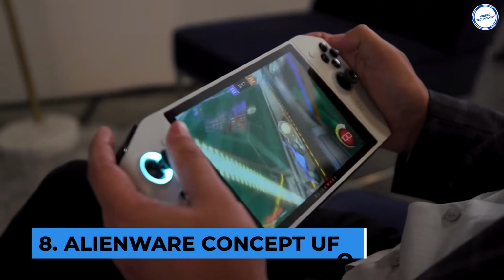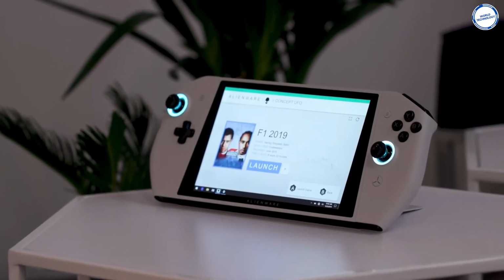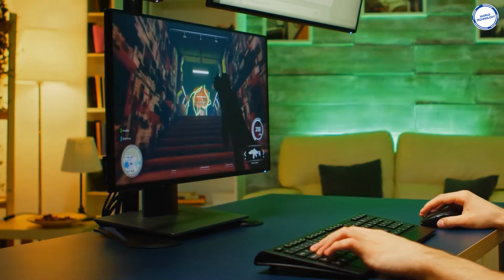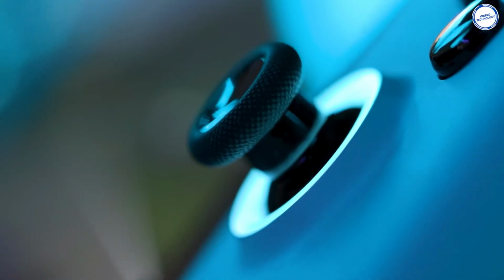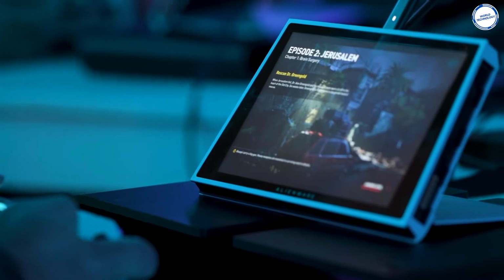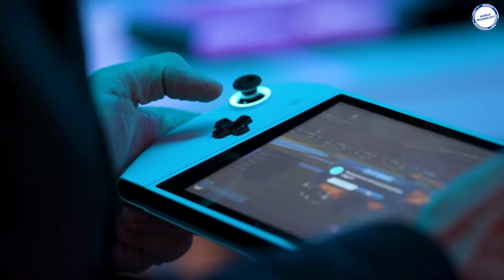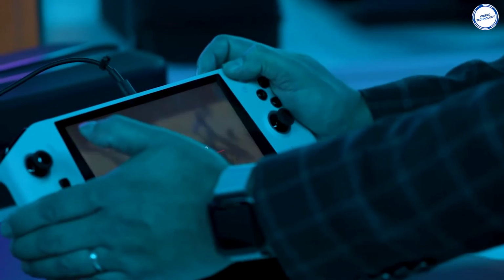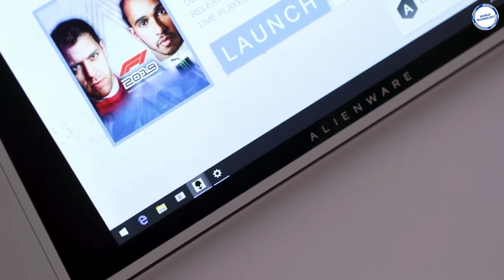Number 8. Alienware Concept UFO. The Concept UFO is a PC gaming alternative to the Nintendo Switch, enabling you to have a complete Windows 10 gaming PC in your palm. The Concept UFO consists of 4 pieces. There's a main head unit with an 8-inch 1200p monitor, a battery, and all processing and graphics hardware. There are 2 controllers, which connect via an enjoyably solid magnetic rail system. The Concept UFO has USB-C ports on both the top and bottom of the device used to charge the gadget and connect it to an exterior monitor.